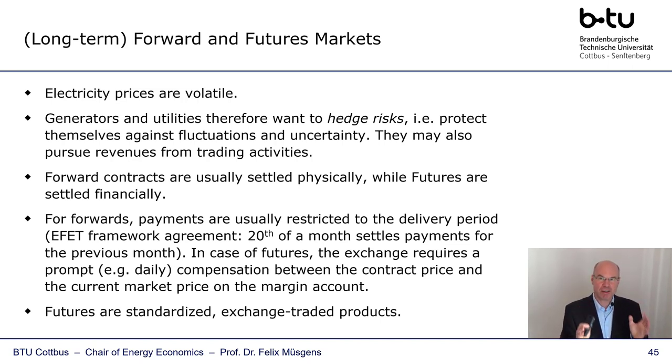They have certain differences, but purely looking at the prices and starting here, giving in a way an introduction on the topic, it's usually identical payoff profiles. Okay, for forwards, however, payments are usually restricted to the delivery period. The EFET framework agreement specifies the 20th of a month settles payments for the previous month.